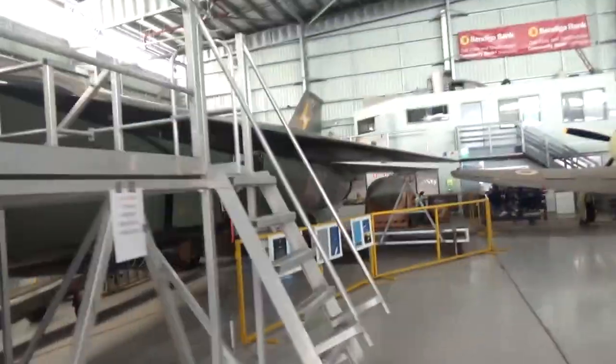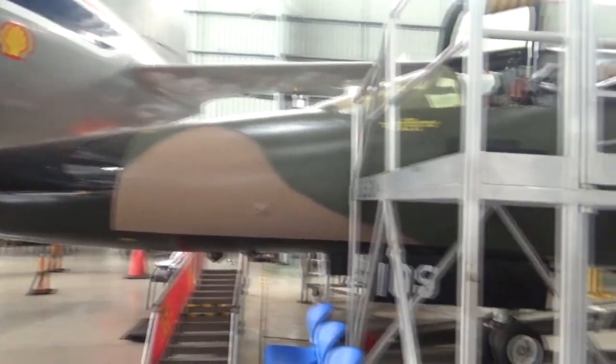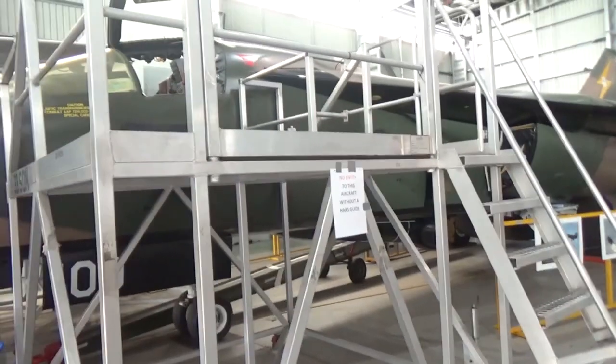This is our F-111. Still belongs to the Air Force. We can go up and you can sit inside the cockpit on this one. But 50,000 feet up, 2,500 kilometres an hour. Sea level, 1,500. It's called a Pave Tack.